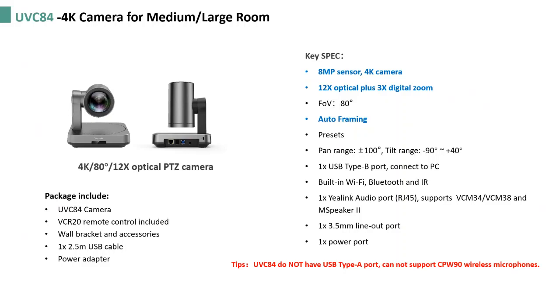There is still the MBC 500 available if you do want a room with wireless mics. It is something we still have in stock and that's still available. But for your large rooms, the MBC 800 and MBC 840, there are no current wireless mics available.